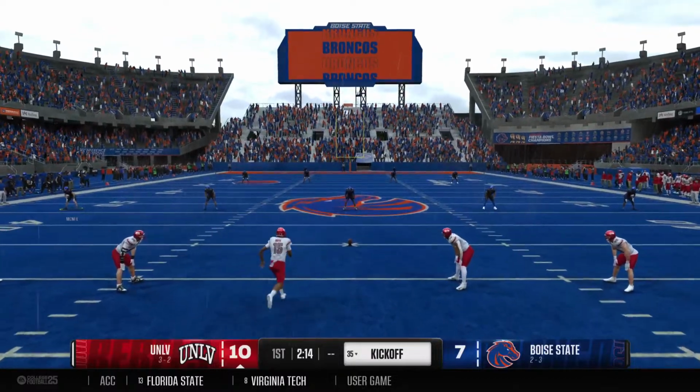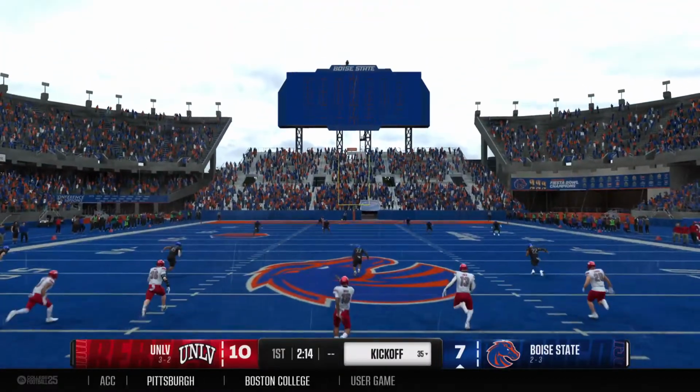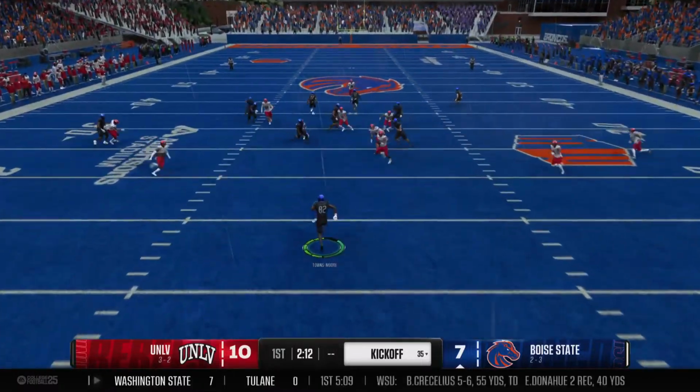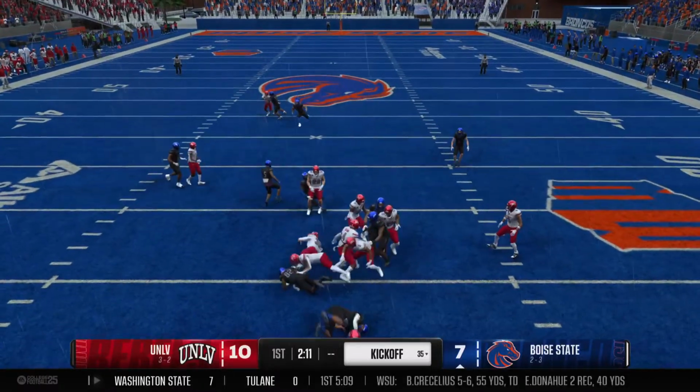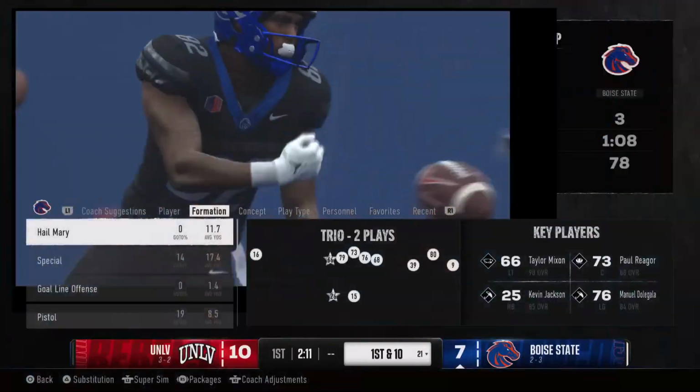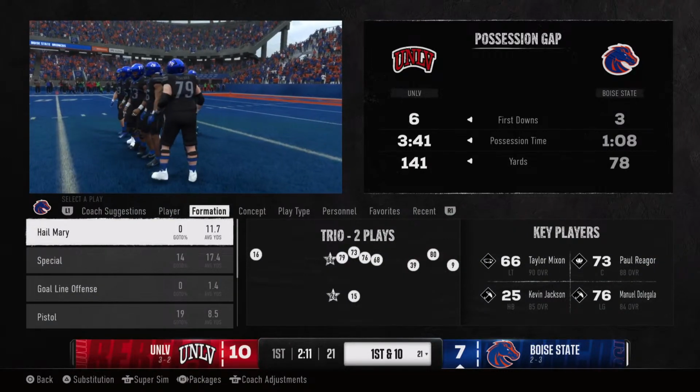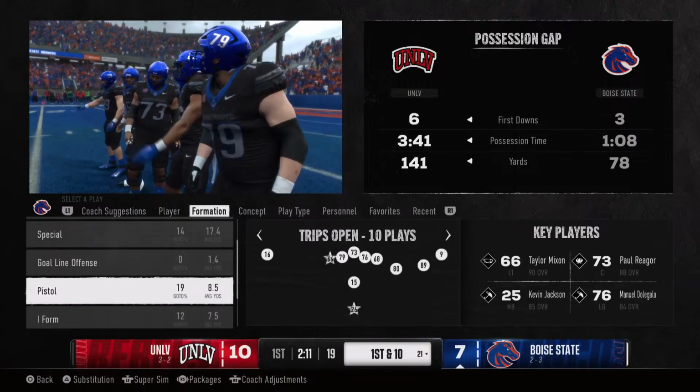Field goal. They're set to kick it away. He'll start the return inside his 5. Not a lot of space to be found. Good hustle by the coverage team, and they stop him at the 21. Boise State ready to send out that offense.